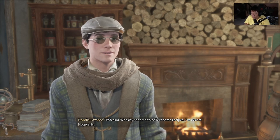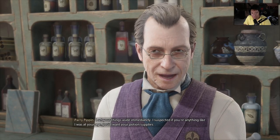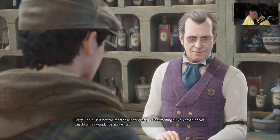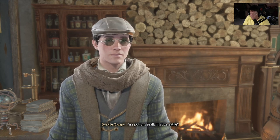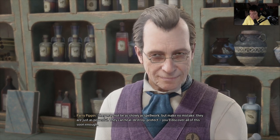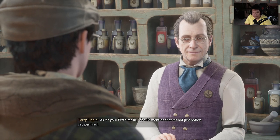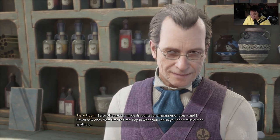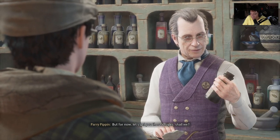Professor Weasley sent me to collect some recipes. I'm new at Hogwarts. You're the student she sent the owl about. I set your things aside immediately. I suspected if you're anything like I was at your age, you'd want your potion supplies. Is it not the most fascinating art, potion making? Rivals anything you can do with a wand, I've always said. Are potions really that versatile? They may not be as showy as spellwork, but make no mistake, they are just as powerful. They can heal, destroy, protect. You'll discover all of this soon enough. As it's your first time in, I should mention that it's not just potion recipes I sell. I also offer ready-made drafts for all manner of uses, and I unveil new ones from time to time. Pop in when you can so you don't miss out on anything. But for now, let's get you those recipes, shall we?